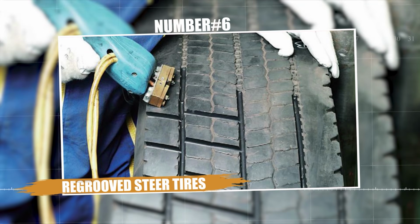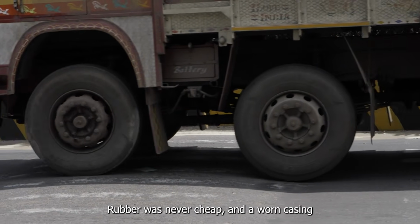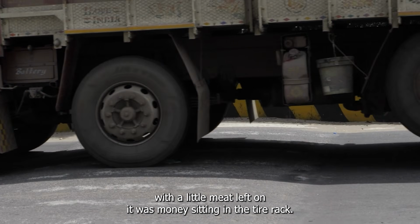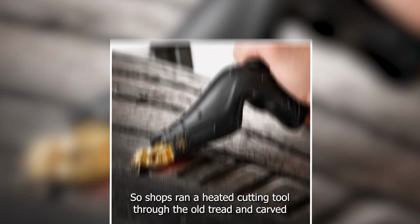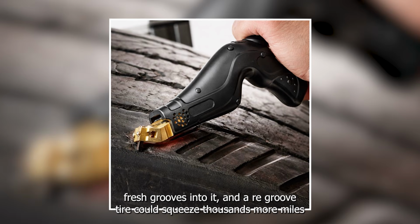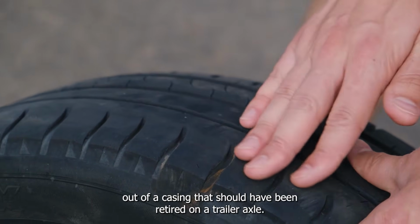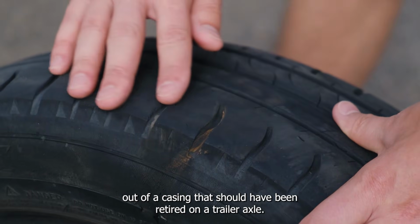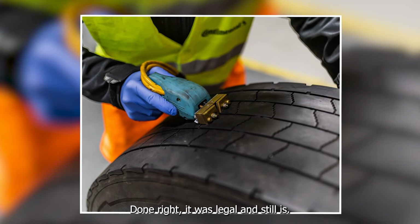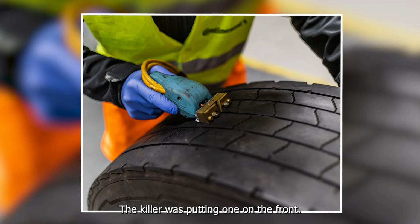Number 6. Regrooved steer tires. Rubber was never cheap, and a worn casing with a little meat left on it was money sitting in the tire rack. So shops ran a heated cutting tool through the old tread and carved fresh grooves into it, and a re-grooved tire could squeeze thousands more miles out of a casing that should have been retired. On a trailer axle, done right, it was legal and still is. The killer was putting one on the front.